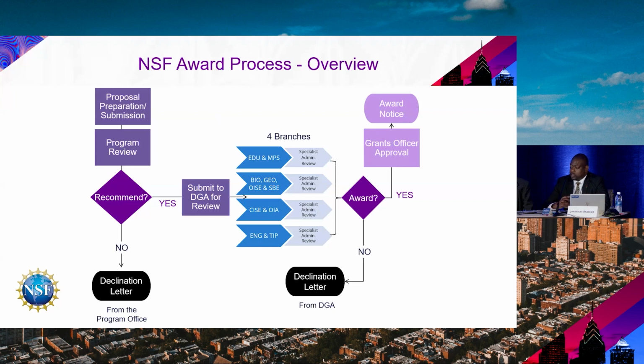We've all seen this chart presented in a few different ways today. We're now at the DGA review stage. We have 4 branches. Each branch is led by our branch chief. We have team leads for respective divisions, and we have our grants and agreement specialists. 2 outcomes. Everyone here is certainly going to achieve the yes outcome, right?